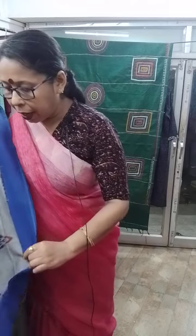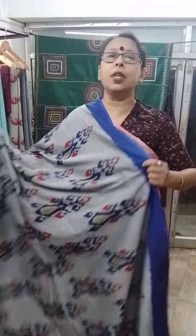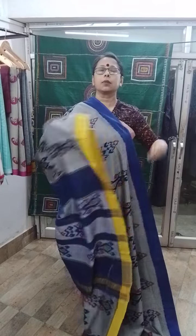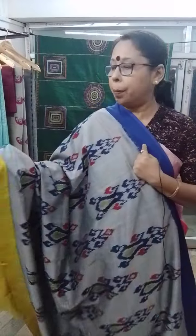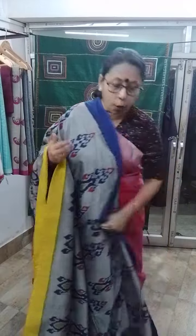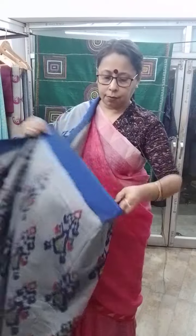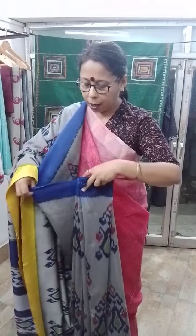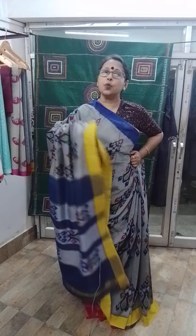Next one. Beautiful combination of grey, blue, red, yellow. This sari is with attached blouse piece. Beautiful grey with Ganga Jamuna border, blue and yellow border, and this is the design of the body. These are all single Ikkat. If it is a double Ikkat, then the price will be a bit higher. Beautiful, very beautiful, very sophisticated. And this sari is with blouse piece. The price of this sari is 4,100.